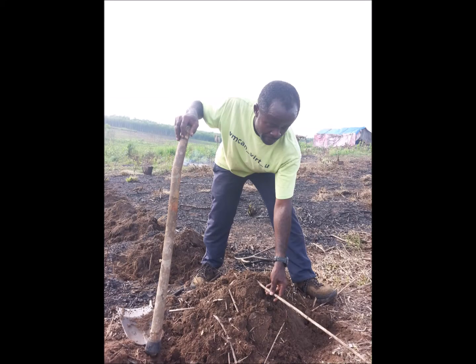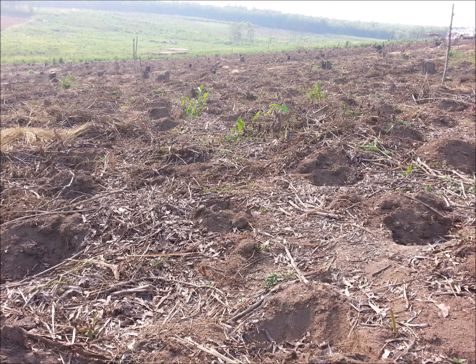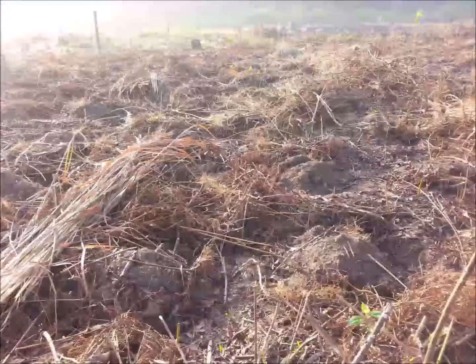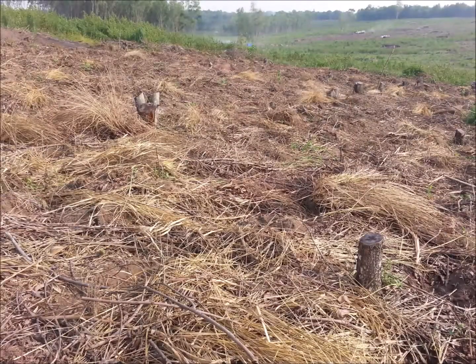And the result was satisfactory. And this is one example of a ridge tilled plot. This is what we call flat tillage because it has no specific work. This is a plot that has mound tillage but was not burned, and the field looks like this before being planted when it's not burned.